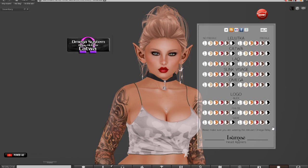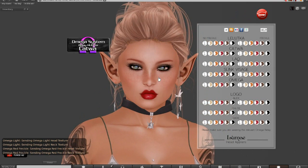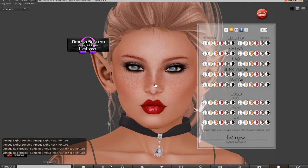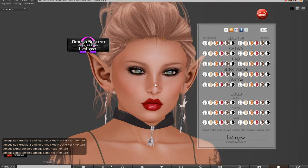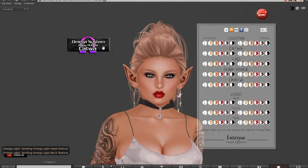But if you're okay with putting your Omega system on, you stick that on. Like I said, you touch it once, and then you come over here to the Omega appliers, and you click. Oop, it's not going to change because I already have it on there. Okay, let's go with, how about a freckle? We'll go with red and freckle. See? You know what? My mom, Leanne, would love this. Freckles. Okay, then go back to blonde. No freckles. That's me. Okay, so that, like I said, won't store your information, so always put your Omega HUD on.